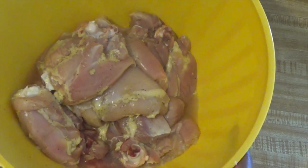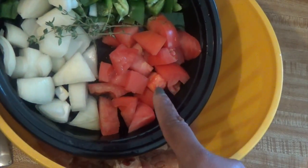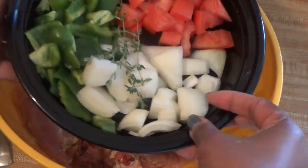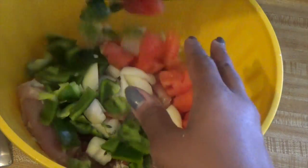And black pepper. And now I'm going to add in the veg. So to my bowl, I have tomatoes, onions. These are the yellow onions. Green peppers. And I have thyme. So I'm going to add all of that into the bowl.